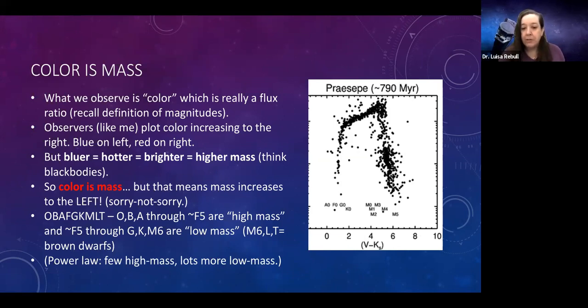And just to remind you of the spectral sequence, O, B, A, F, G, K, M, L, T. O, B, and A through about the middle of F are high mass stars, and F5 through middle M are low mass stars, and below that we've got brown dwarfs. So what I care about is the low mass stars, right? So I've got maybe a couple things that could be A stars, but mostly I've got Fs through mid Ms in these plots here. And just remember also, in terms of the distribution of stars in the galaxy, there's not too many high mass stars, but there's lots more low mass stars.